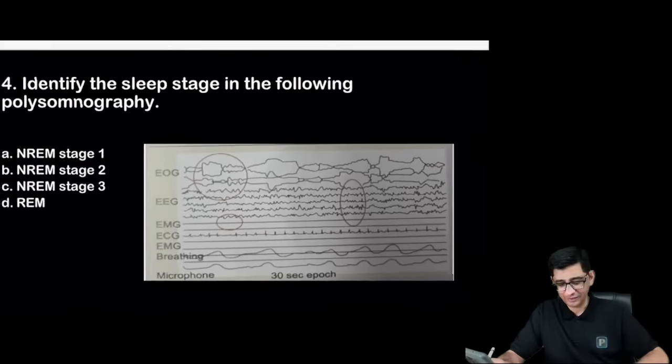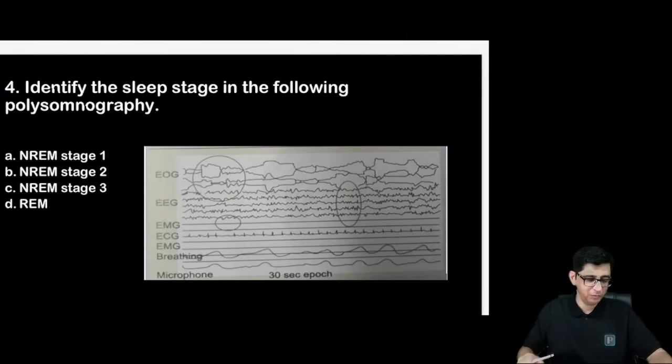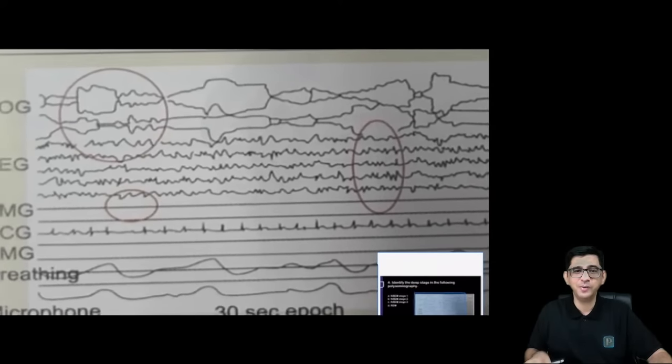चलो जी. The question says identify the sleep cycle in the following polysomnography, and I think because the image would be smaller, doctor, you can mail me at marvamedicine@gmail.com. It would be difficult to provide the Telegram link here. Haha. Very good, very good. Most guys are getting it spot on, right?